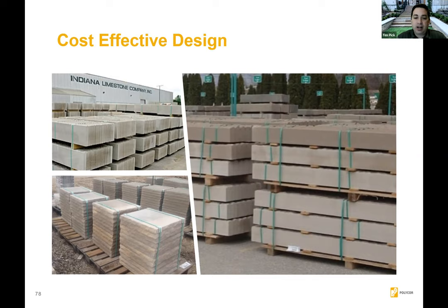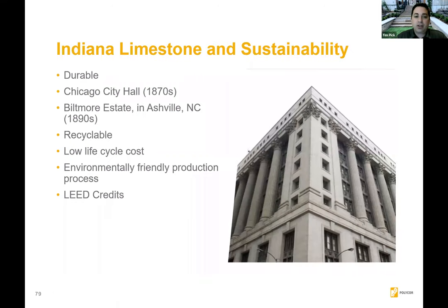Merkley carries a lot of these products, especially the sills, and goes through a lot of them. We do a lot of our panels. We have pier caps shown here, hearth slabs that are very wide as well. So standardized products is one of the ways we keep that cost down, instead of having to go everything as a custom product. So, sustainability of Indiana limestone.